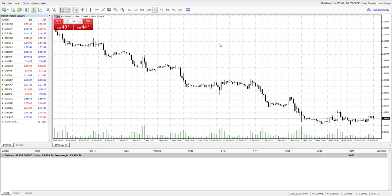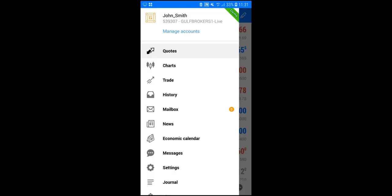Now let's have a look at the mobile trading app provided by Gulf Brokers. So here we have the MetaTrader 5 mobile trading app provided by Gulf Brokers. As we can see here on the home page, we've got access to quotes, charts, trading, history, and an economic calendar as well as news.